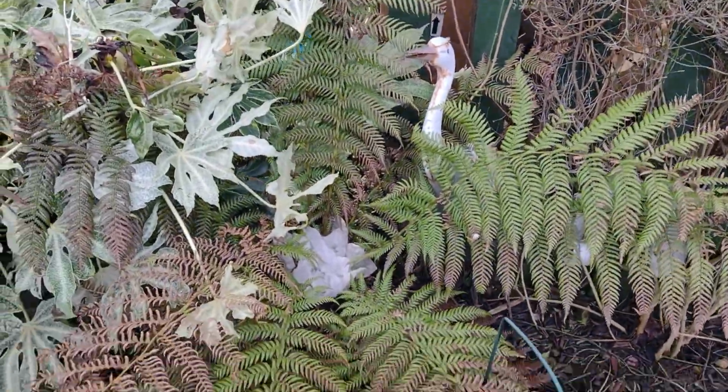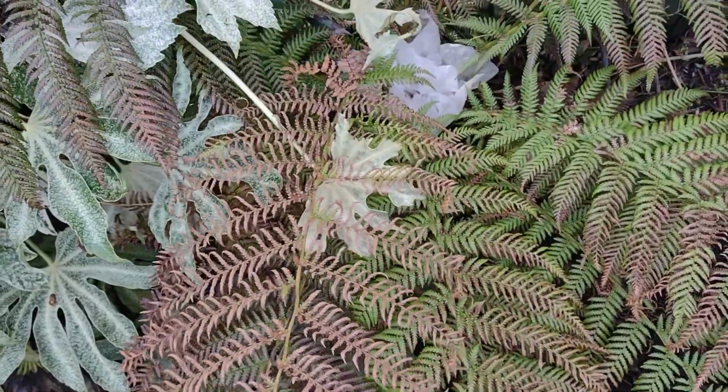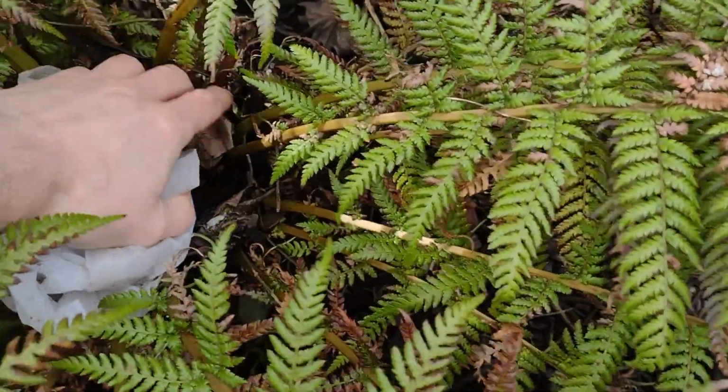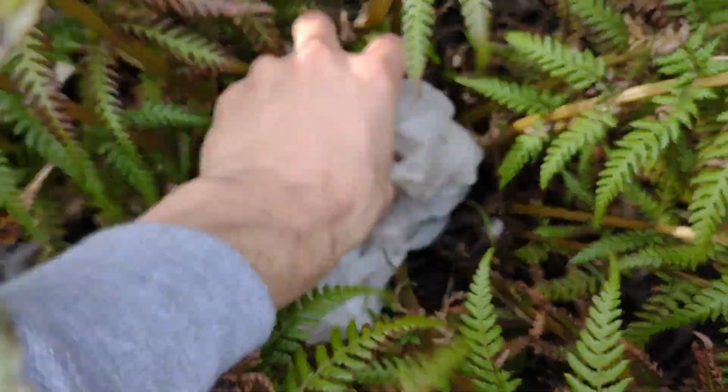Got my other bigger tree fern here. That's actually taken quite a bit of damage, to say the winter hasn't been that bad. I think we've got a lot of green in there, so there shouldn't be any problems with this one.